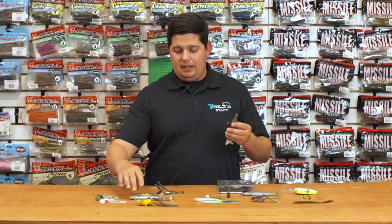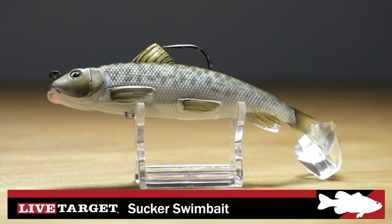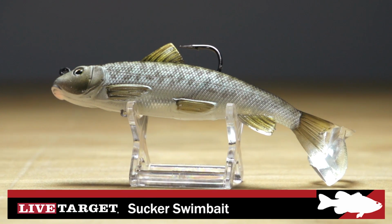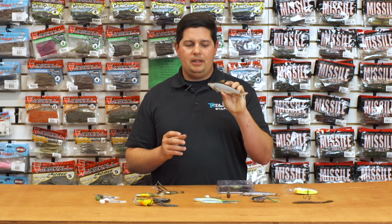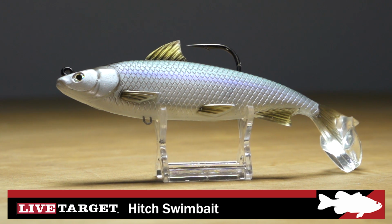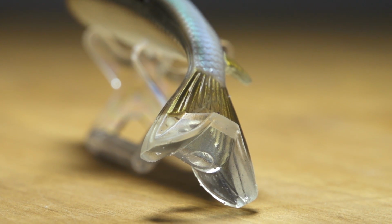All right, a few new swim baits that they've added to the lineup. The first one is their sucker swim bait. Suckers have legs in them and bass are eating them. That sucker swim bait's gonna be deadly. One that I'm excited about, it's gonna be deadly out here in a lot of these California lakes, is their new Hitch swim bait. They got a couple patterns in them, a couple different sizes. Gonna be good for anything from 2-pound bass all the way up to those 10, 12 pounders that we like to fish for out here in California.